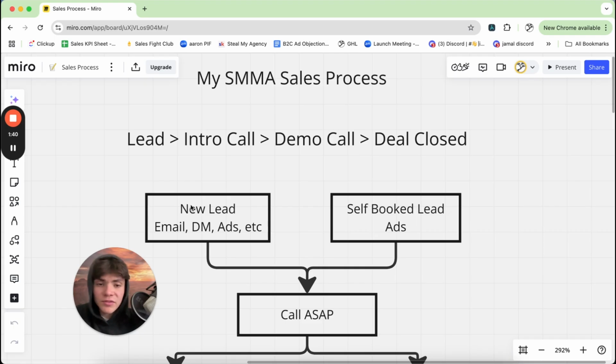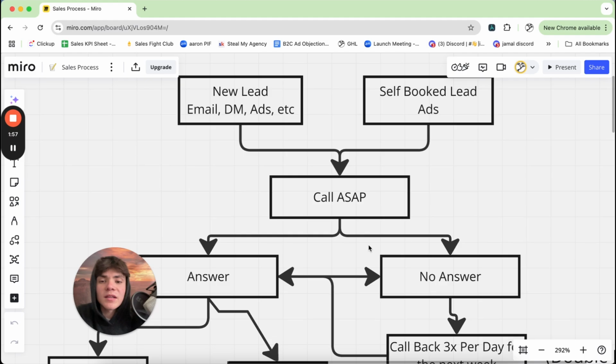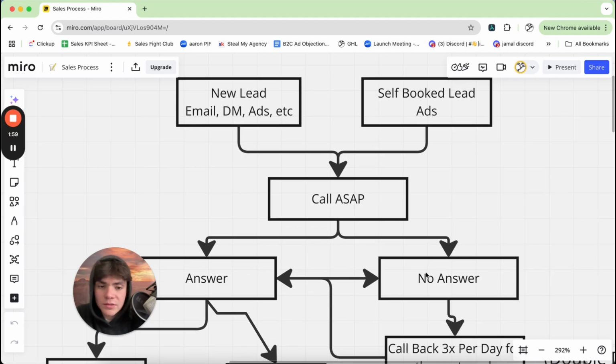In either of these two scenarios, as soon as a lead comes through, talking within 30 seconds if possible, call them. If they don't pick up on the first dial, call them again, double dial them, get through that do not disturb, and get on the phone with them. When you call, there's two things that can happen. They can either answer or not answer.